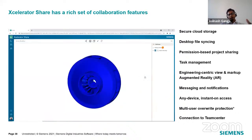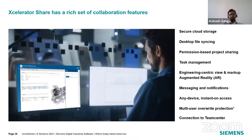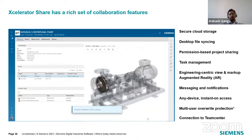So this is, if you're looking at an ad hoc collaboration, you can go ahead and look at Accelerator Share, which is very vital for you from a collaboration standpoint. So again, I'm talking about how it is useful.